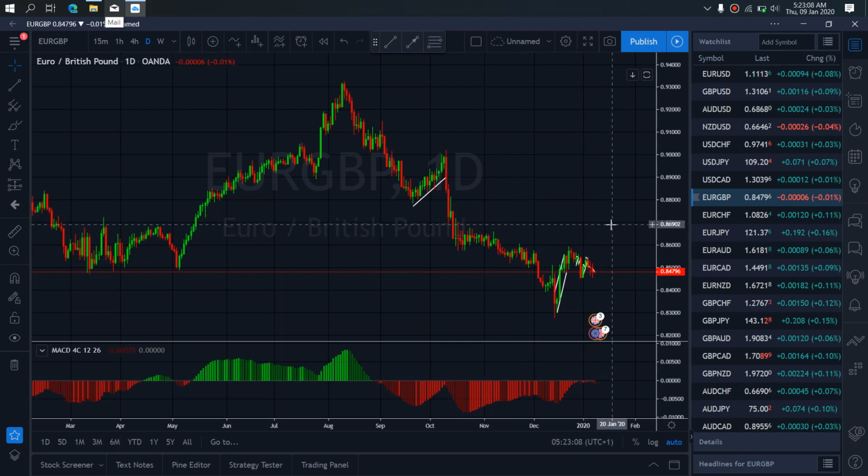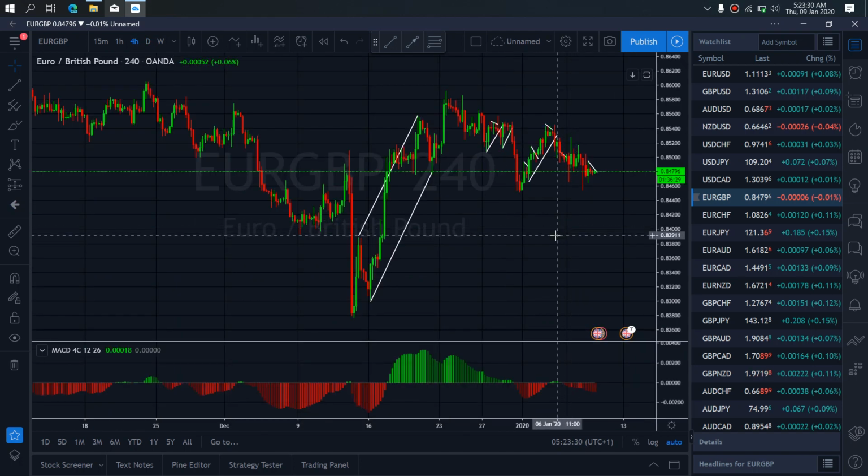On Euro pound for today, Euro pound is presently correcting this attempt at the buy setup. So we want to watch to see if this will restart the B wave. We continue the B wave to tag this stop point to drop for the C and then head back up side for us. If you zoom to the 4-hour time frame, you can see that better.